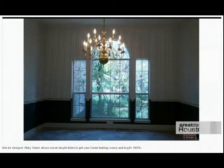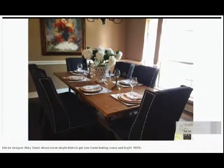So, for instance, look at this kitchen. This dining room. It had some very outdated wallpaper all across it. It feels dark in there. We just need to update it. We really do, and simplify it. Again, with a nice neutral, a tan, a gray. You really can't go wrong.